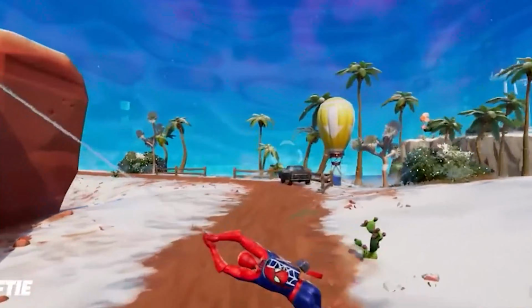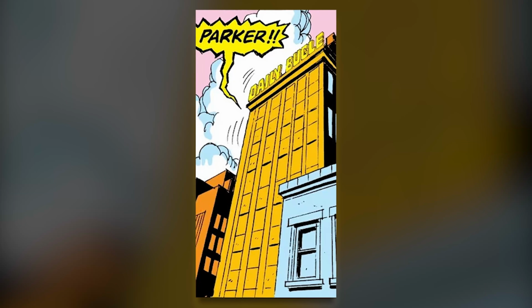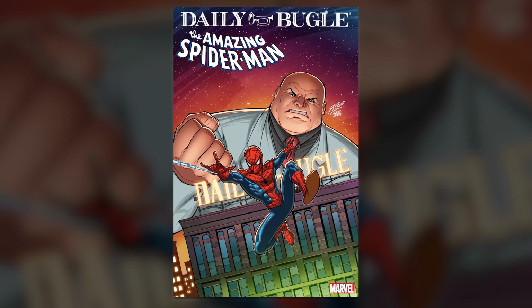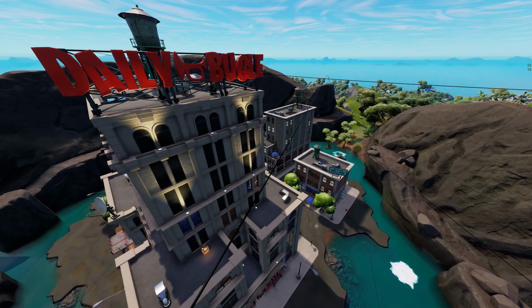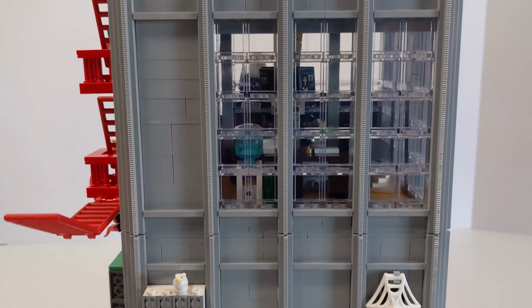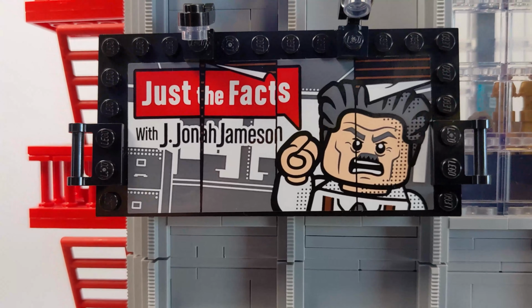And speaking of seeing the Bugle, all the different iterations of the Daily Bugle are almost entirely different. Even in LEGO Marvel 2, Spider-Man 2, Fortnite, the LEGO version, the comics, the MCU, there's all these different portrayals of the Daily Bugle, and really, no two are alike. So a lot of people may think that the LEGO version is the definitive version of the Daily Bugle, but that really isn't the case.